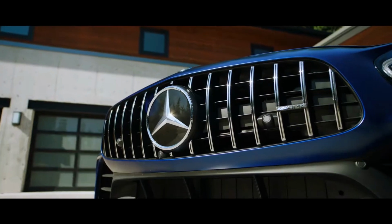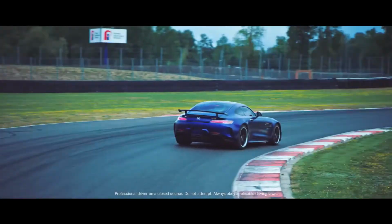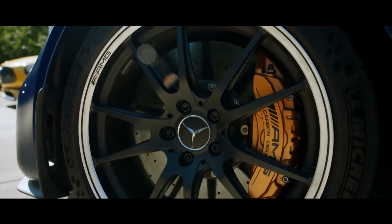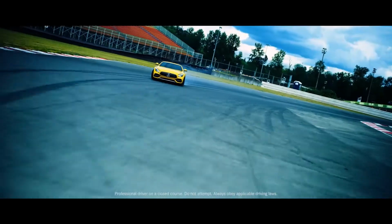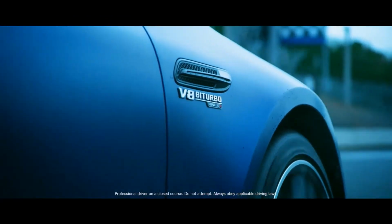Mercedes-Benz three-pointed star, the commanding brand emblem, an iconic symbol of engineering distinction that has stood the test of time, even as it has evolved over the last 100 years. And just like the three-pointed star, these three letters, AMG, are the trademark for high-performance vehicles built on a racing heritage and the promise of pure driving adrenaline.